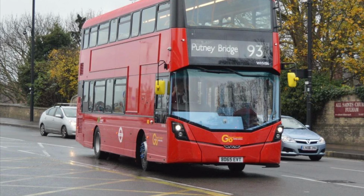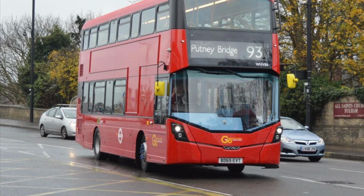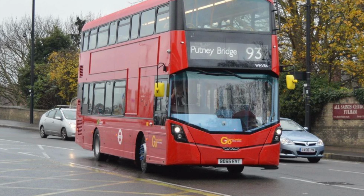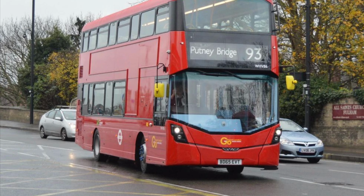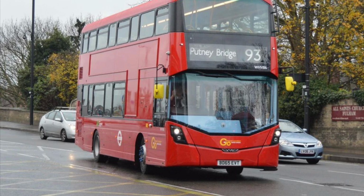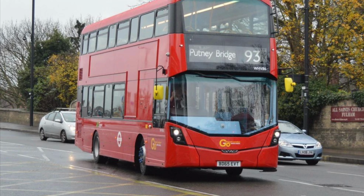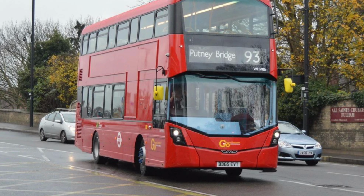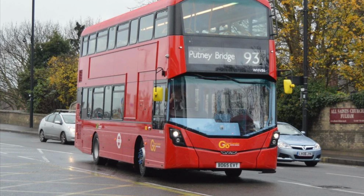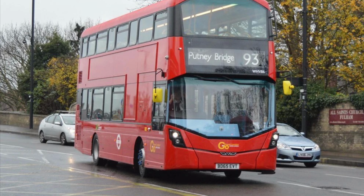Route 93 had part of its allocation transferred to this garage from Sutton in 2017. I don't see anything that this route is going to get electric at this garage, but it would be nice if it did. It uses Wright Eclipse Gemini 3-bodied Volvo B5LHs from this garage only, with no Dennis, oh excuse me, Dennis Olympus-bodied Dennis Tridents at Stockwell garage.